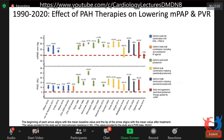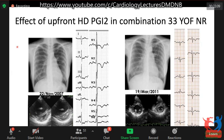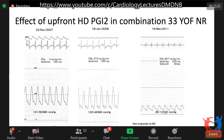So some centers in the world, particularly the Japanese, have started upfront high dose prostacyclins in combination. This is an example of a patient evolution from 2007 to 11. You can see that the EKG improves and before all the pressure normalizes. So this is a model case. I agree, it's Japanese, and they may be a little different, but for me, it's a very stimulating concept of hit hard and early as a model to remodel the pulmonary vessels. Maybe possible. I do believe so.